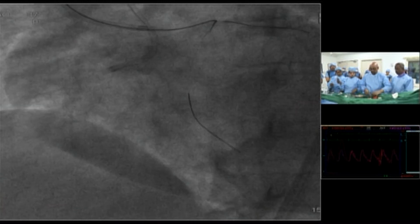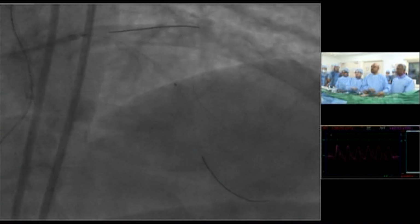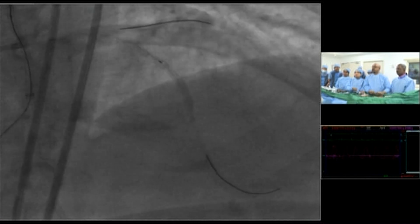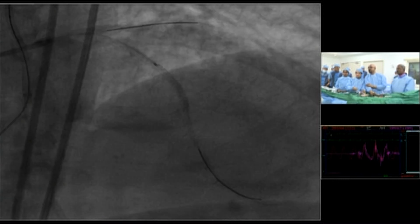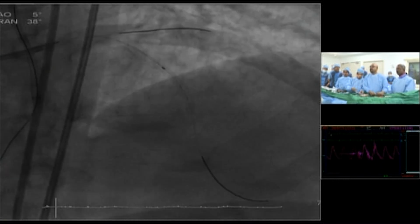Kolkata wants to show their final result once, okay? Okay, sure. So I'm just going to keep the balloon there and take a shot from left main so that I can assess the left main length also. Take a shot, please. 28? Okay. So 28 should be okay, I think. This is 38. So 24 should be okay, isn't it?